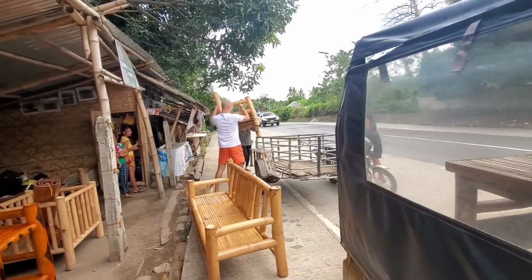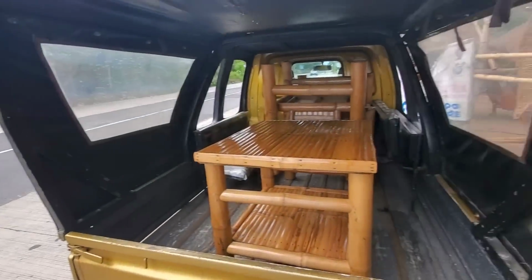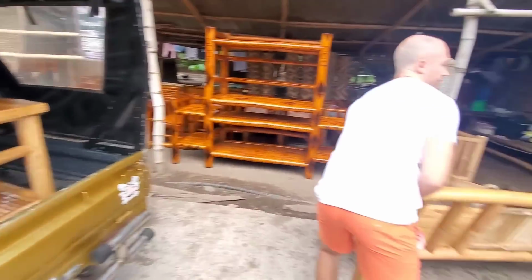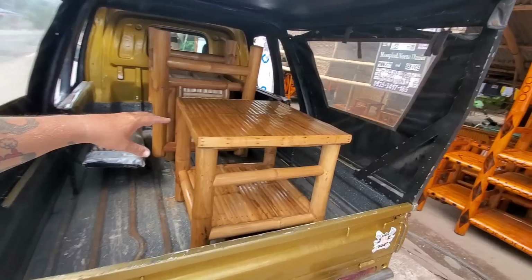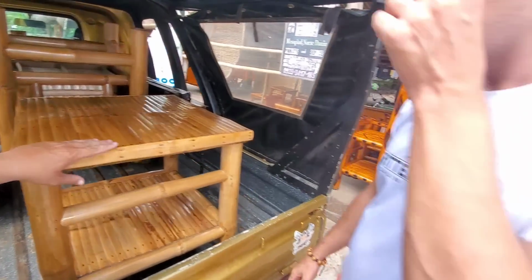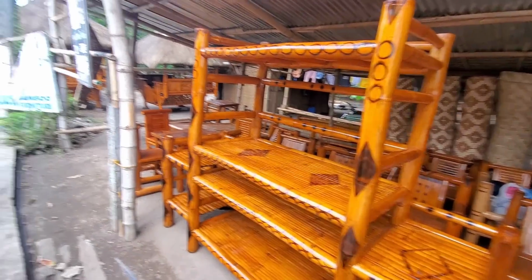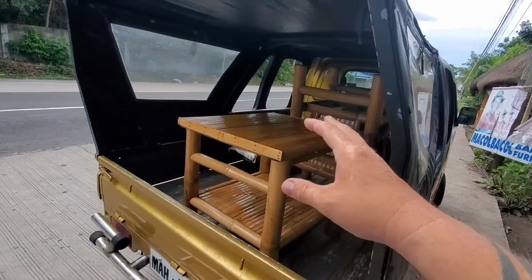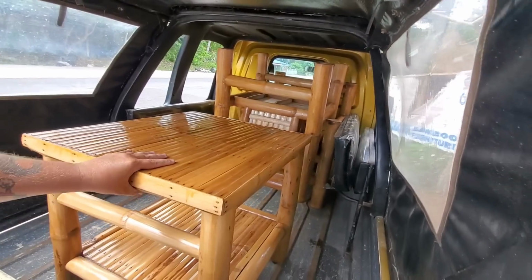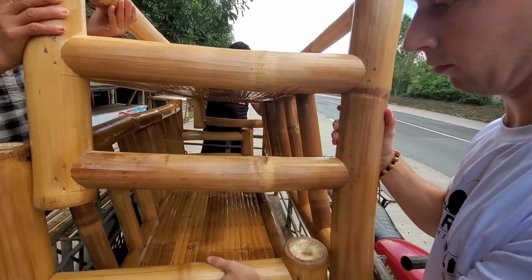We couldn't get them all in the car, so the Kuya is gonna follow us and deliver. So we got a couple chairs and a little table. I just think it's varnished and water sealed. I just think that clear coat is better than this orange stuff that they do. I just wanted it natural looking, but still protected from water and moisture, humidity. I think it looks better that way. Let's go, Kuya!